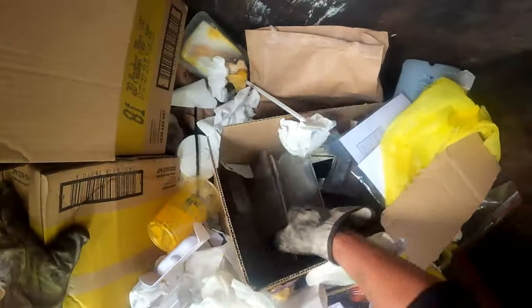Anyone see one fall down? I did, right there. I think there was another one there somewhere. Oh, we got more of that plastic stuff. I'll take that. What's down there? Can't see. Anyone else can see? Not me.